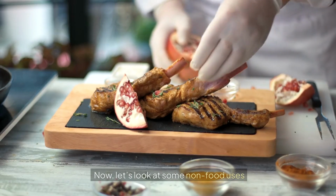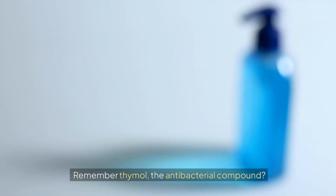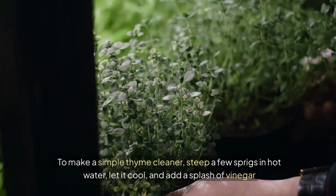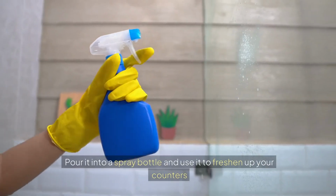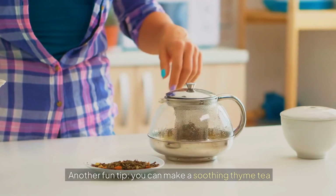Let's look at some non-food uses. Yes, thyme is great beyond the kitchen too. Remember thymol, the antibacterial compound? You can use thyme as a natural cleaner. To make a simple thyme cleaner, steep a few sprigs in hot water, let it cool, and add a splash of vinegar. Pour it into a spray bottle and use it to freshen up your counters. It's all natural and smells lovely.